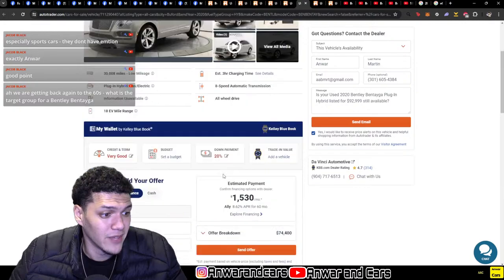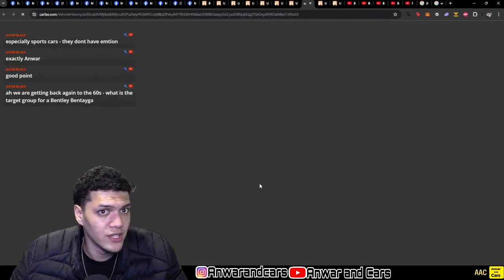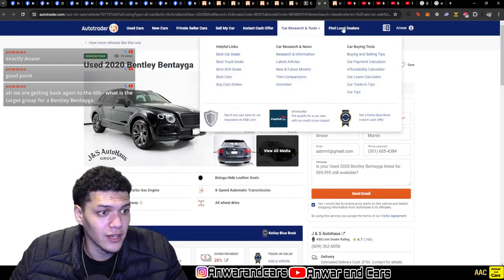So, does it show how long it's been for sale? Let's just read the Carfax real quick. We only got two more ads, y'all, but I'll let you go in a second. Vehicle offered for sale at the end of March, so it hasn't been for sale for that long. See how long it lasts.